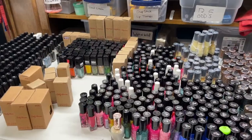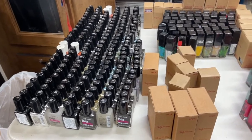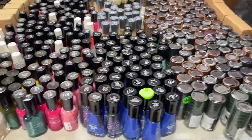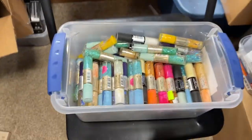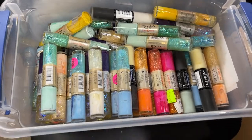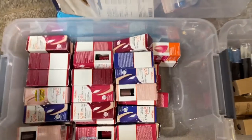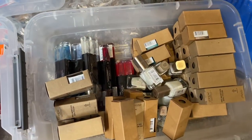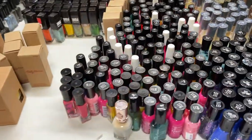And that is it. Nail polish. I have just emptied all six of those boxes, and it is a majority. All this is Sally Hansen. All these different flavors. I am going to break it down to the different colors. I got a box of Revlon. Several colors in there. And then over here, more Sally Hansen, and L'Oreal. I did get some NYX. But all the rest of it is Sally Hansen.